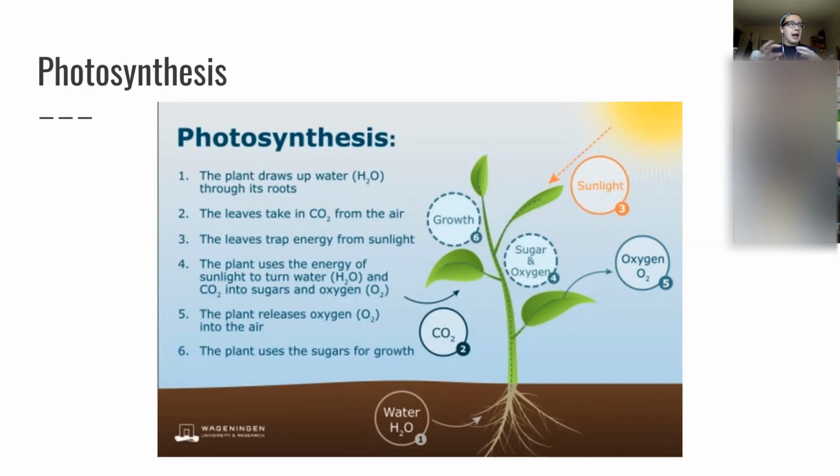And then it uses that energy to turn those things into sugar and oxygen. So then the plant releases more oxygen into the air, and the plant uses the sugar to keep growing.